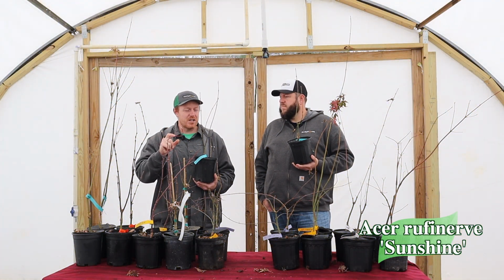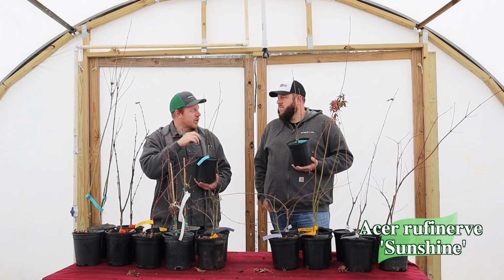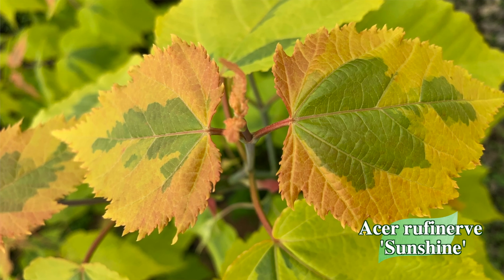Now, it has a very thick yellow border. It starts off as a green and then gets more and more prominent as a bold yellow with a green center. I mean, the variegation on this is super unique, very different, and Sunshine will definitely light up your garden with that variegation.